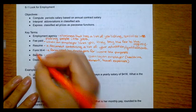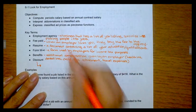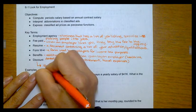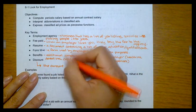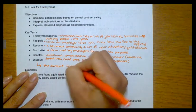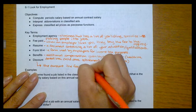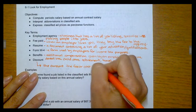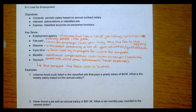Now the last thing we're going to go over is discount. I'm going to put this down here since I'm a little bit out of room. This is the amount the fee or cost is lowered. We are going to be talking about discounts in a couple questions later on.